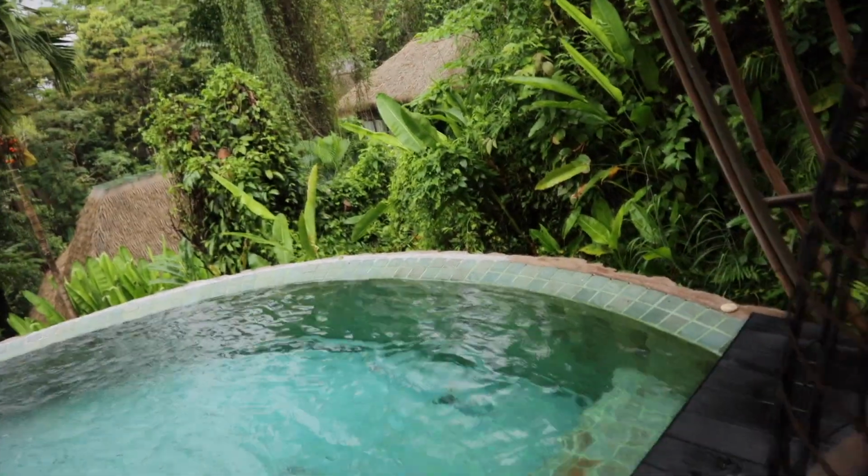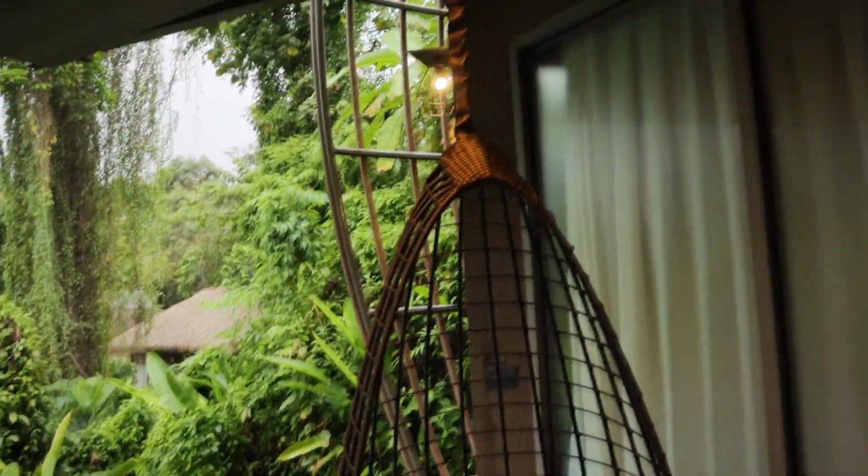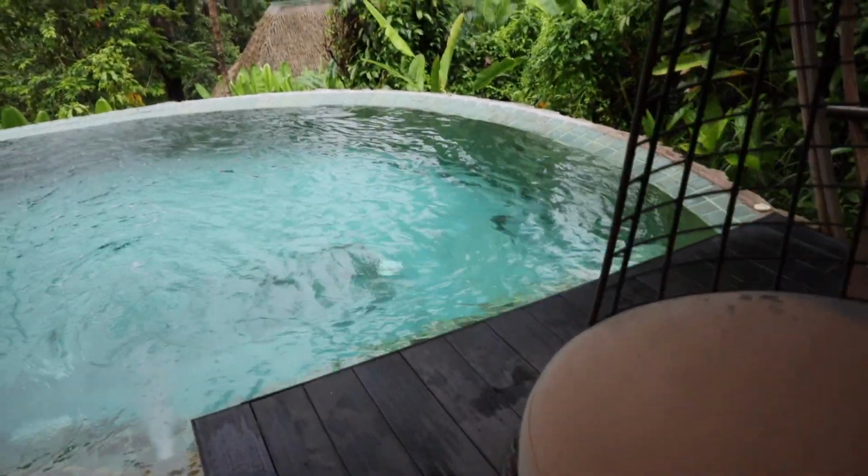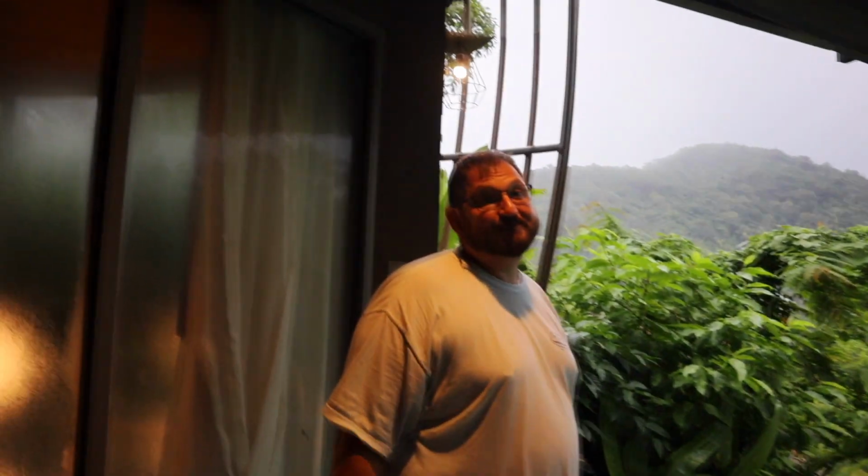Oh yeah, I'm gonna talk about this. This is the cool part. The birdcage swing, and no, you cannot cannonball this because it is chained to the bottom. Somebody already tried. I don't know who that would be.